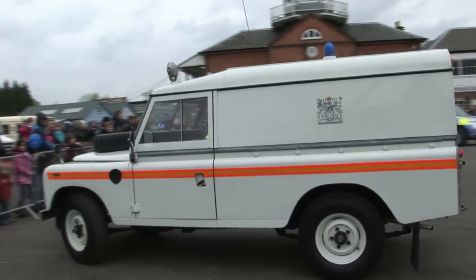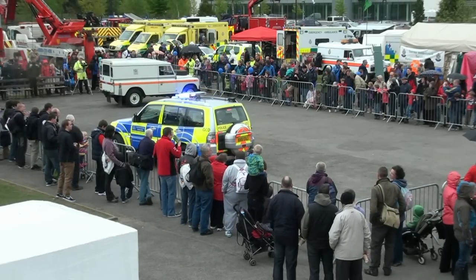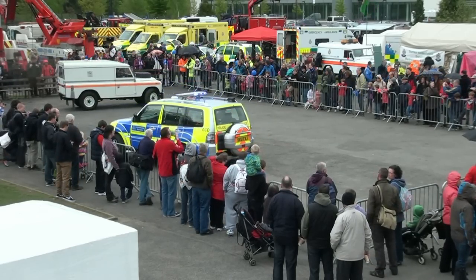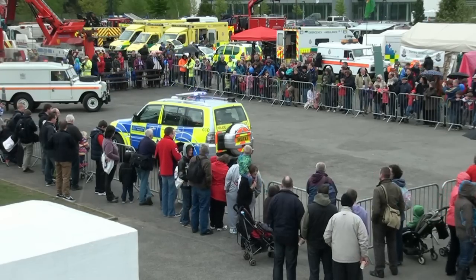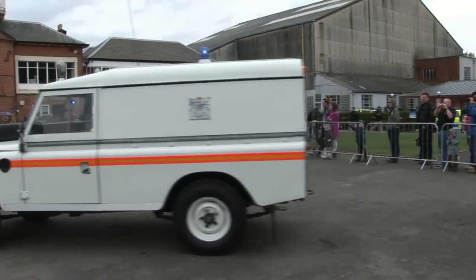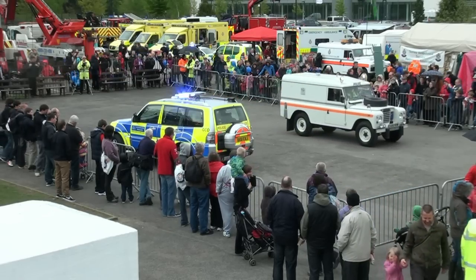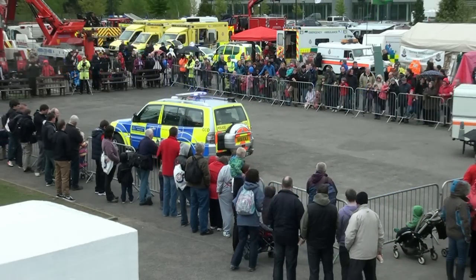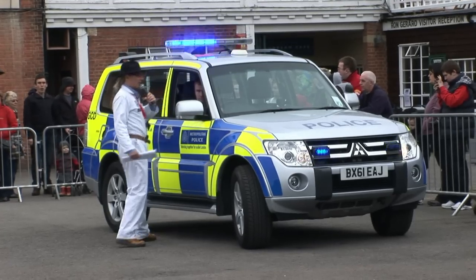Now, what do we have here? Looks like Mitsubishi time. So we've moved on from the Land Rover to the Mitsubishi. Tell us what is amazing about this Shogun as far as you're concerned. The main reason we have this vehicle is to tow vehicles that are disabled on fast roads and motorways. So when they're stopped in a fast lane, they get out of the way as quick as possible. That way with the AA or RAC. So that makes a lot of sense, doesn't it?